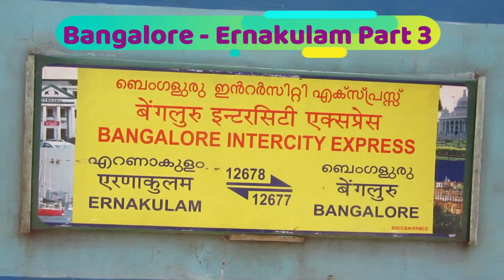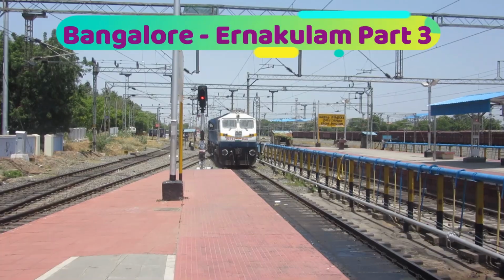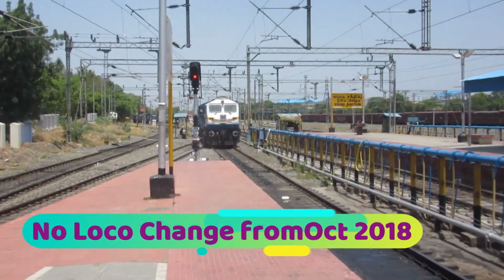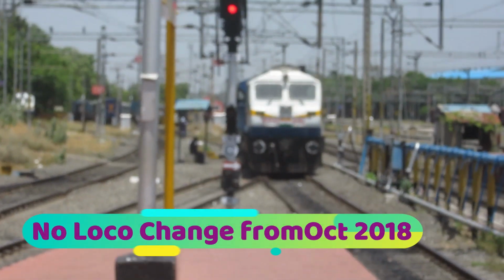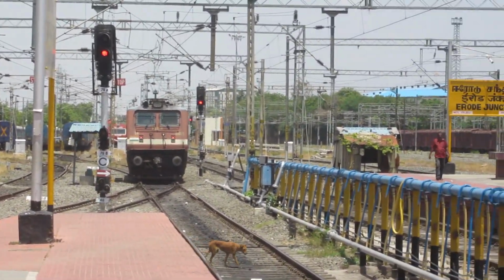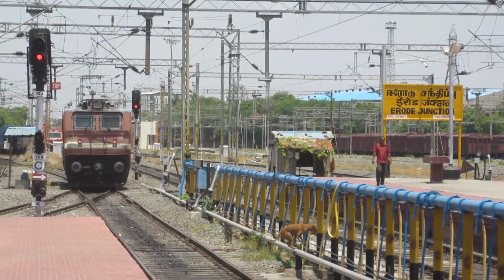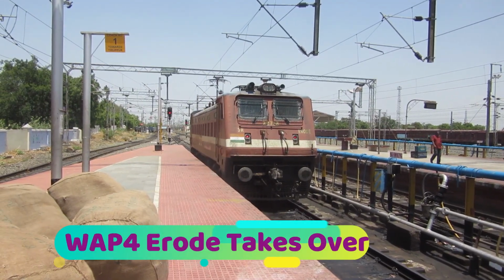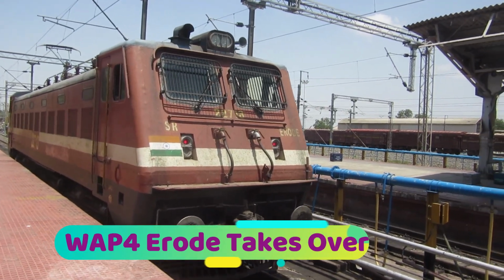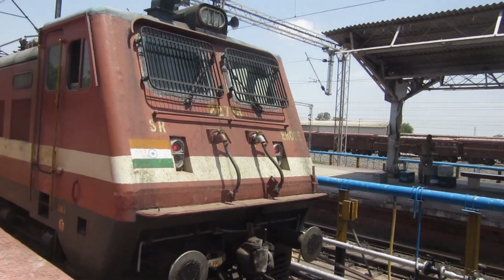Welcome to part 3 of our journey on the Ernakulam Superfast from Bangalore. We are at the Erode Junction now, and we see the diesel locomotive that brought us here being taken to the trip loco shed, and the replacement WAP4 from Erode coming to take over charge from Erode to Ernakulam.